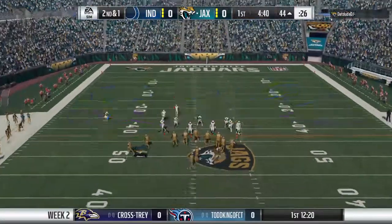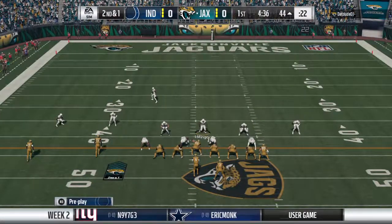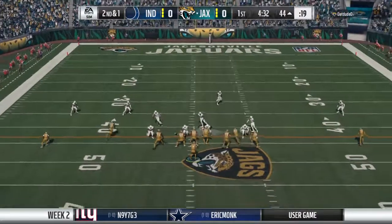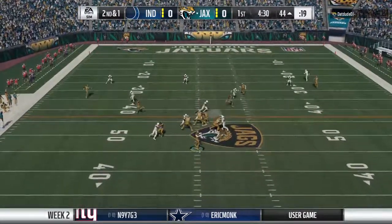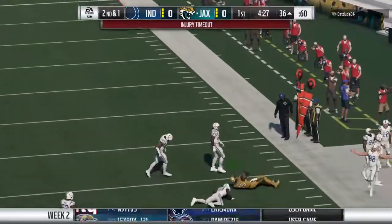And on the first drive, that can also help establish some rhythm, right? I think so. It gets everyone involved. They feel like they're part of it, and really gets them amped up as they go forward. Now a shotgun snap as they'll look to throw. It's caught on the right side by Robinson.